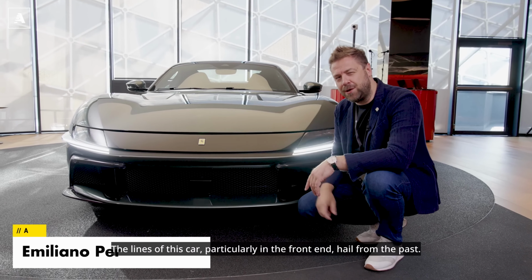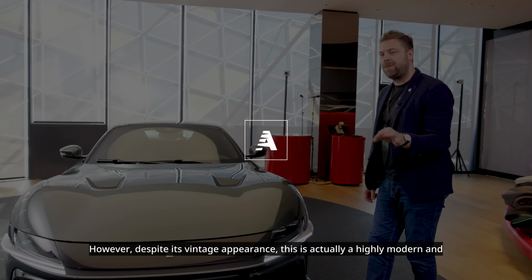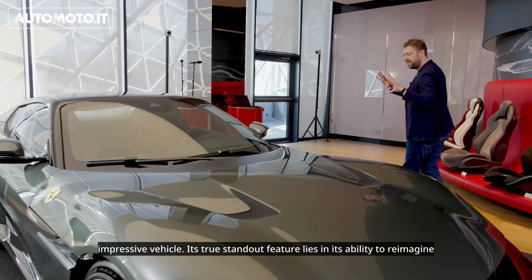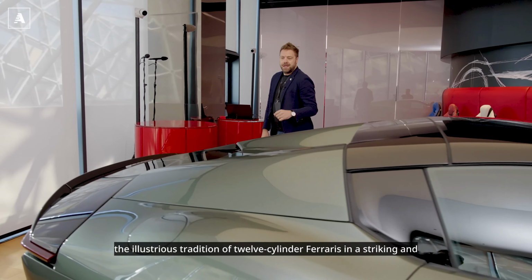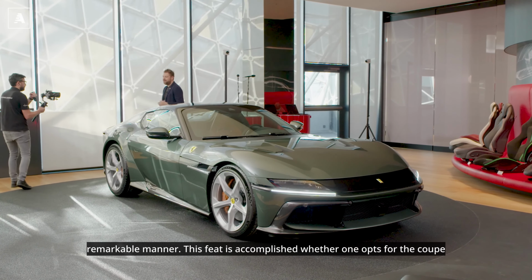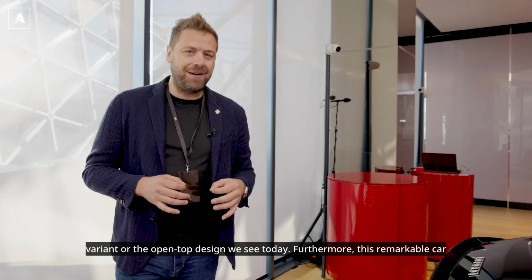The lines of this car, particularly in the front end, hail from the past. However, despite its vintage appearance, this is actually a highly modern and impressive vehicle. Its true standout feature lies in its ability to reimagine the illustrious tradition of 12-cylinder Ferraris in a striking and remarkable manner. This feat is accomplished whether one opts for the Coupé variant or the open-top design we see today.